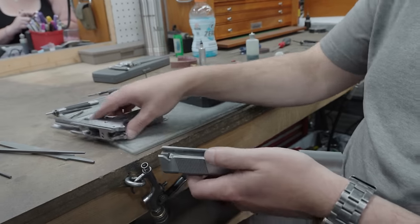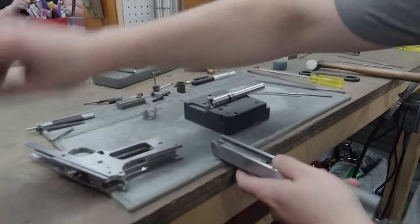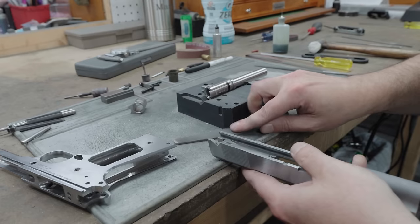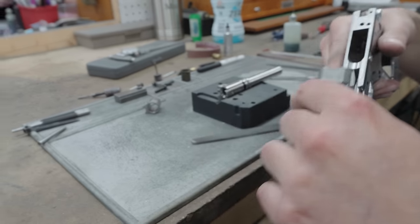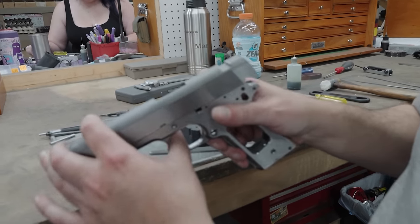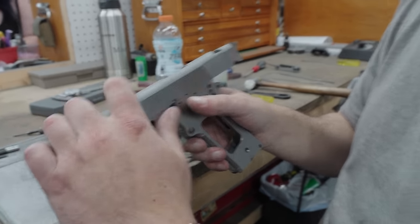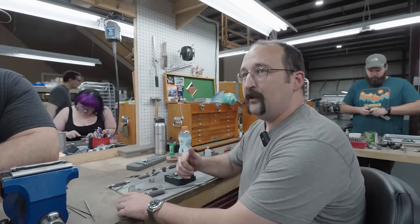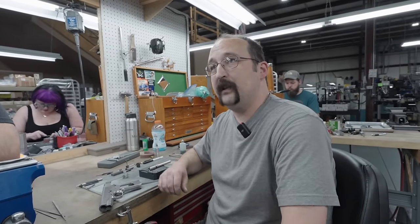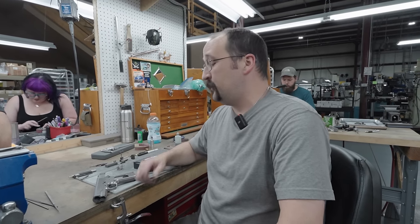So I'll end up sitting there with this right here, grab this file, and I'm going to be working my way down and just keep going until that starts to creep its way onto the frame. And then I'll eventually get to the point where I can get it all the way back and forth. Then I'm going to just slather it with oil, lap it with oil, and then we have a bore paste essentially that we use, and lap that up, get that nice and finished, nice and smooth.